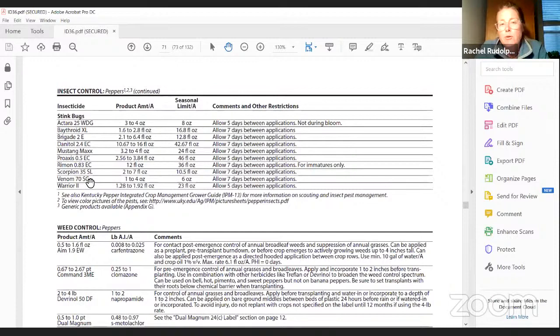So I wanted to leave time for people to ask questions if they have specific questions. That's all I have as far as examples. I can just keep giving examples, but I don't want to bore people. Those are 3 examples of questions I have gotten before from growers or agents. I'm happy to take questions and guide people to the right section in ID 36, or help you use it a little bit better.